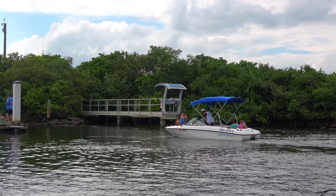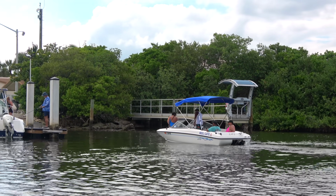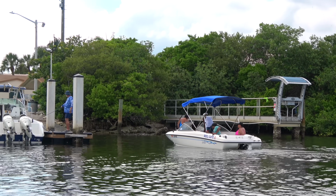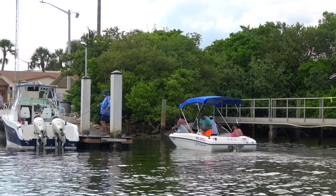So here we go. We got our next crew coming in on approach. They got the engine trimmed up pretty high on this one, which typically means they're going to lose some grip on that prop and might have a little harder time getting this thing brought around or getting it stopped.